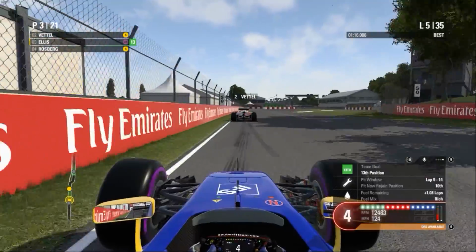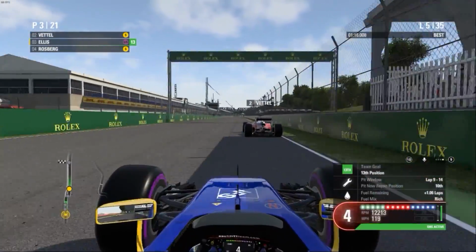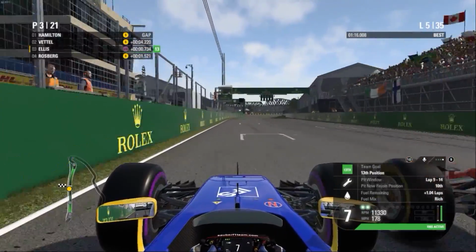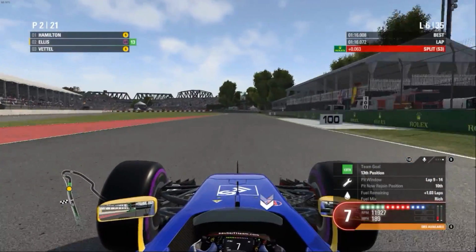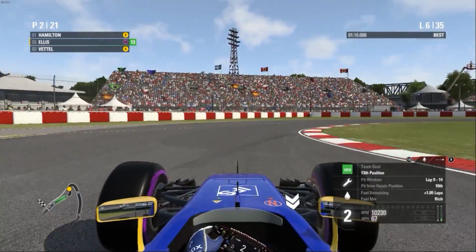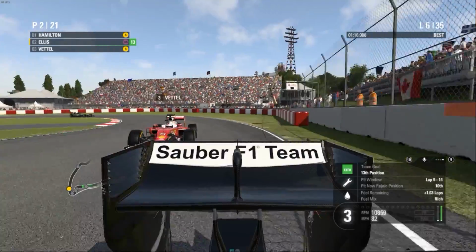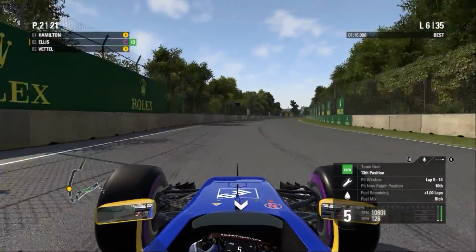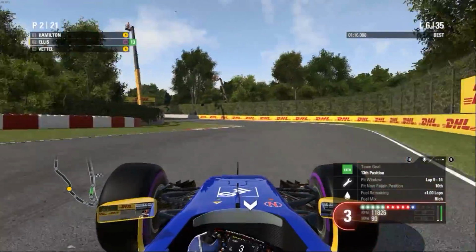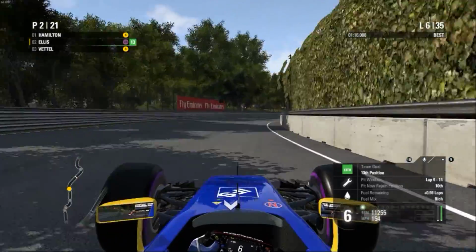Hang on a second. We're catching Vettel. This was really not expected. We're going to get a run on him into turn 1. Let's take the inside line. Vettel thought about defending, thought better of it. Is he still upper inside? He is. I've just edged him out. Oh my god, we're in second place. And for all intents and purposes, we are not. We're in about 10th at the moment.